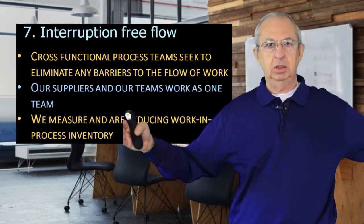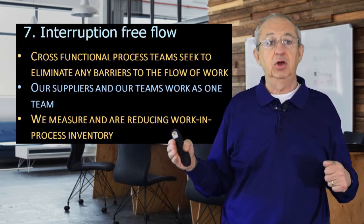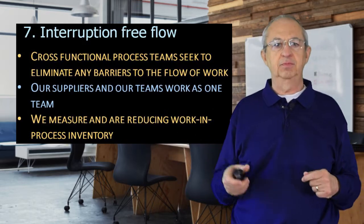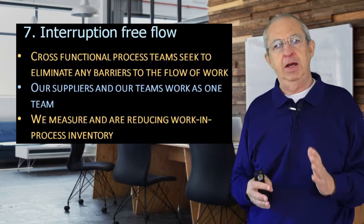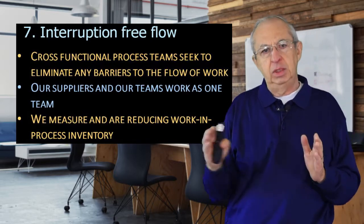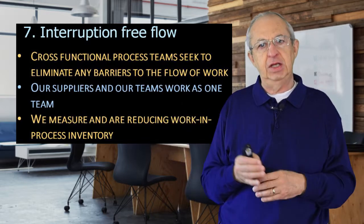Cross-functional teams that look at the process flow across the organization should be looking at how to create interruption-free flow. Think about the relationship with your suppliers and think about how to eliminate interruptions between your suppliers and yourself.